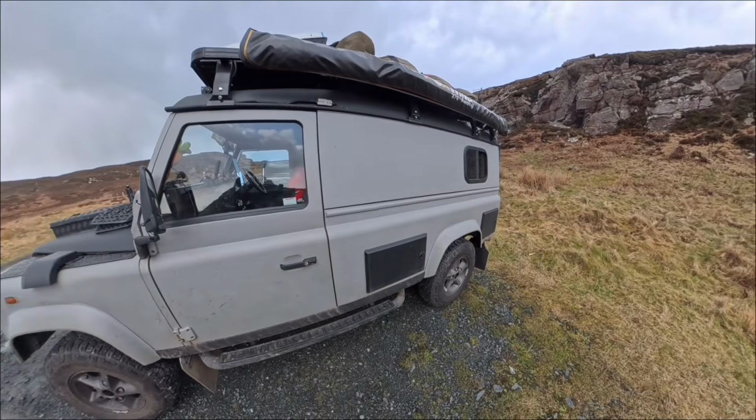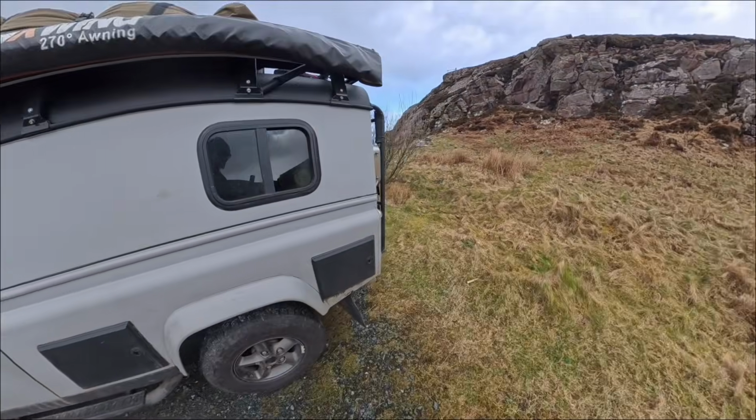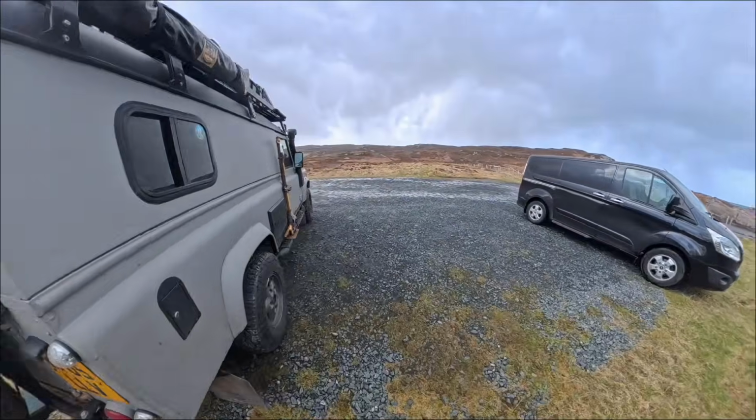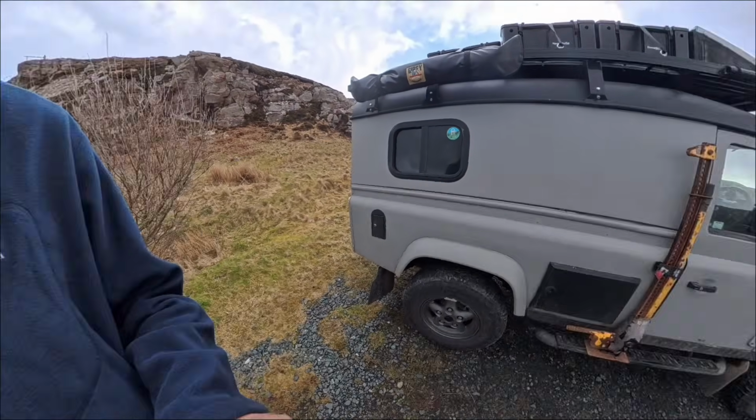Just to keep the weight down, but it's quite a useful storage area for parts. Then in this side locker, I've got a few tools rather than spares. And then around the other side, in the other locker, I keep all the heavy stuff. I've got brake pads and things like that in there. I'm also carrying a full set of shock absorbers and an alternator and a starter motor.